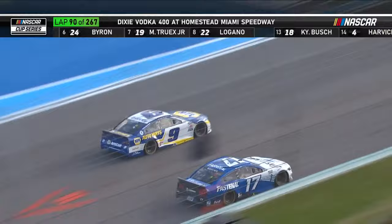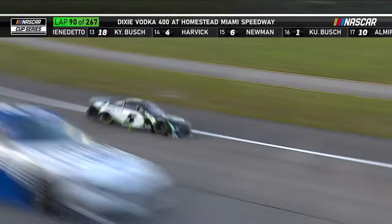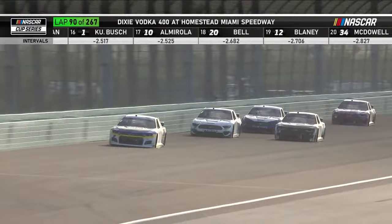And I'll tell you who's got some short run speed right now, is Chase Elliott as he takes the lead from Chris Buescher. Chase Elliott has just become the first driver to lead today not driving a Ford, and that's after 88 laps of this race. Thanks, boys. Pit stop gained him four spots on the pits. Now he's leading the race.